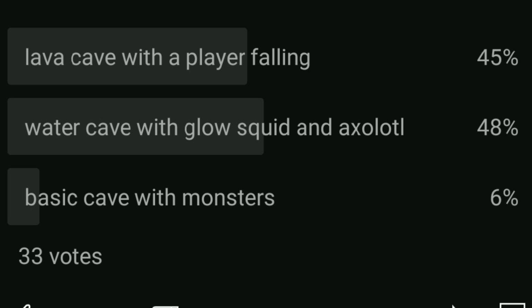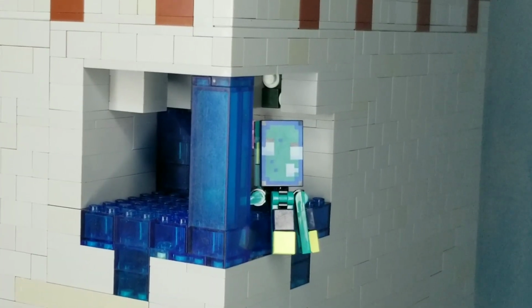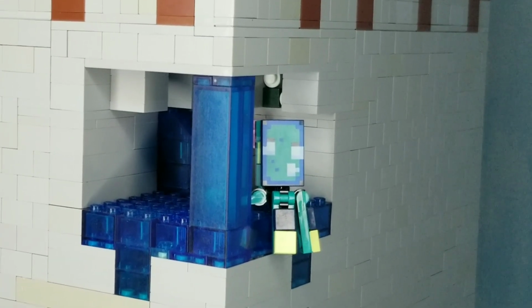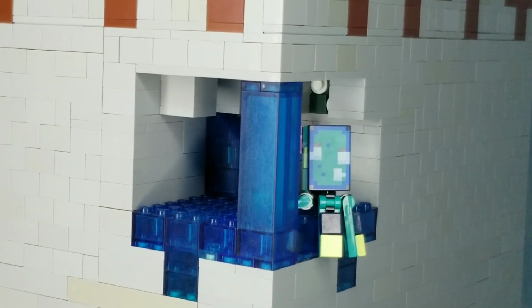So for another question here, I asked between a lava cave with a player falling, a water cave with a glow squid and an axolotl, or a basic cave with monsters. And you guys chose the water cave with a glow squid and an axolotl. So this is what I've done here. I would have done it a little bigger, but I was practically running out of everything. So that was the maximum size I could have done.